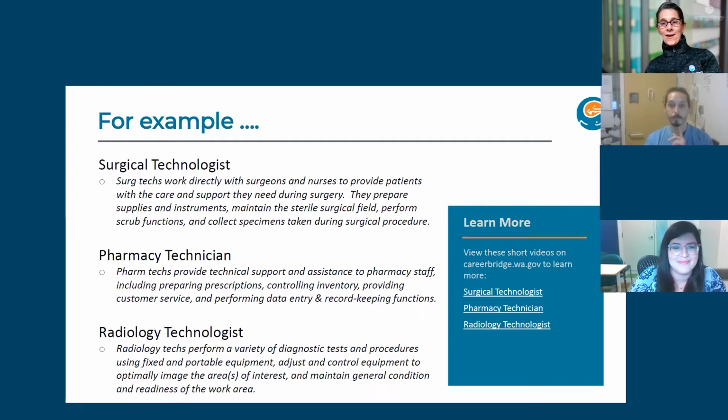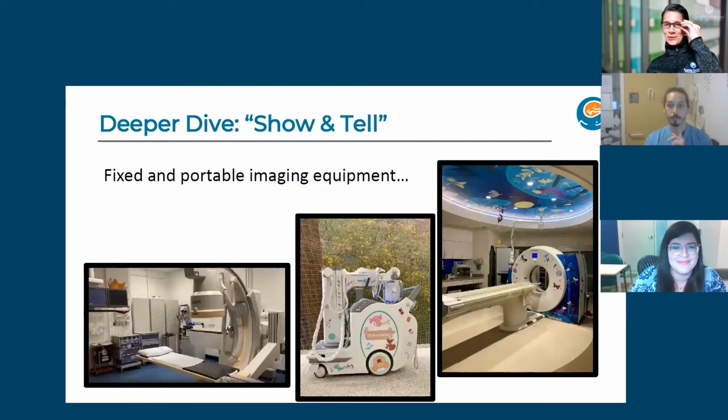So with that, I wanted to transition to a little show and tell. And we mentioned in the last slide that rad techs use fixed and portable imaging equipment. And I want to turn it over to Asa to tell us a little bit about what this work is like in the day-to-day. For sure.